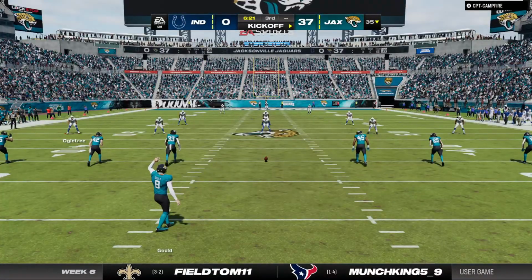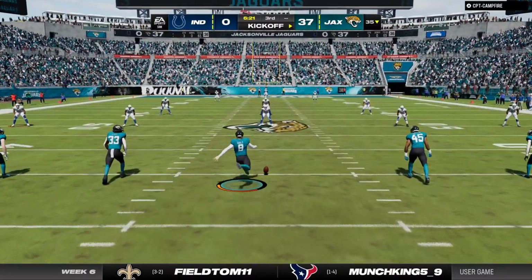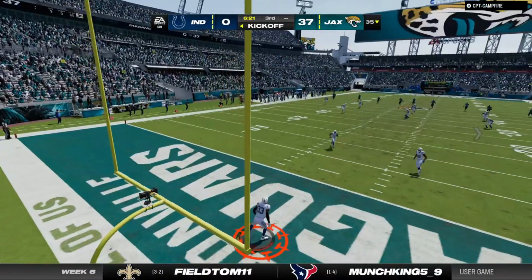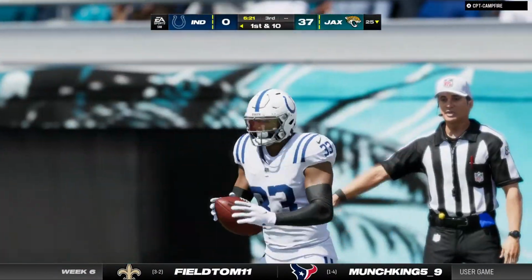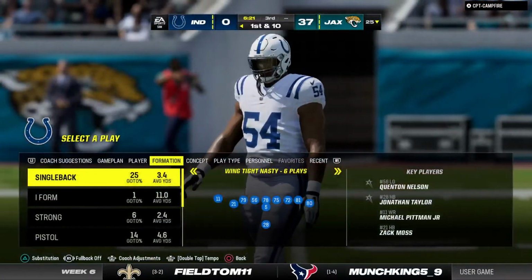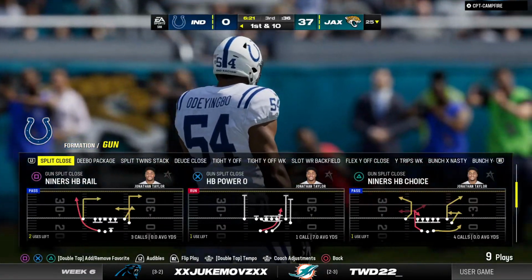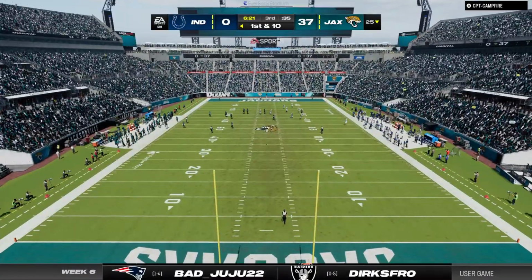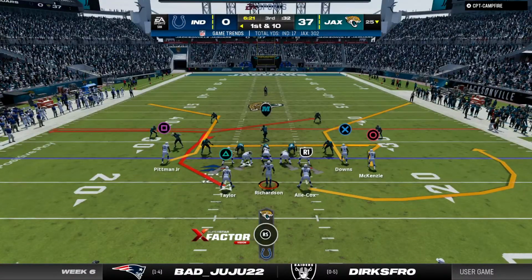Robbie Gould set to kick off. So with the missed PAT in his rearview mirror, he goes back out to kick this one off. There's no run back here, fair catch, and this will come out to the 25. Take over 1st and 10 at their own 25-yard line. The Indy offense at the line and set to go.